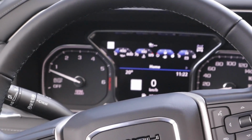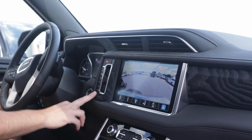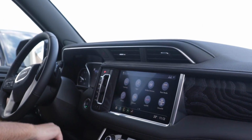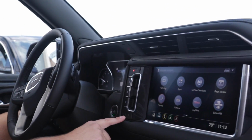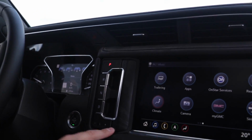Very similar to the other GM vehicles. The actual gear knob is actually located in here. So you have all the gears on this side. You have low and high, and you can also put it into manual transmission as well. As you can see, you have minus and plus.